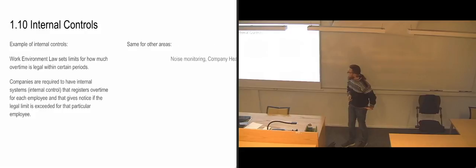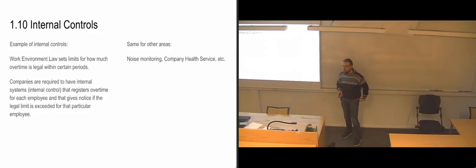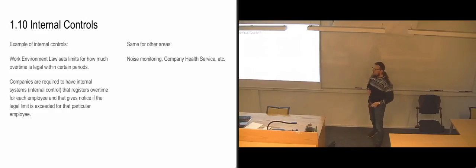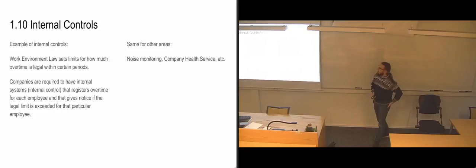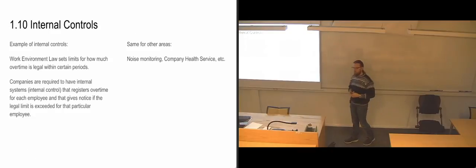And the same goes for other areas. So noise monitoring, those are also supposed to be internal control systems. So they log whenever they do noise monitoring. Usually it's the safety representative that goes around and measures the noise levels in the different rooms, just to check that everything is in order. But then there will be unannounced inspections that will check the logs just to see that everything is okay. And also for the company health service, you also have internal controls there and many other things. So almost everything that is regulated, you're supposed to have internal controls for.